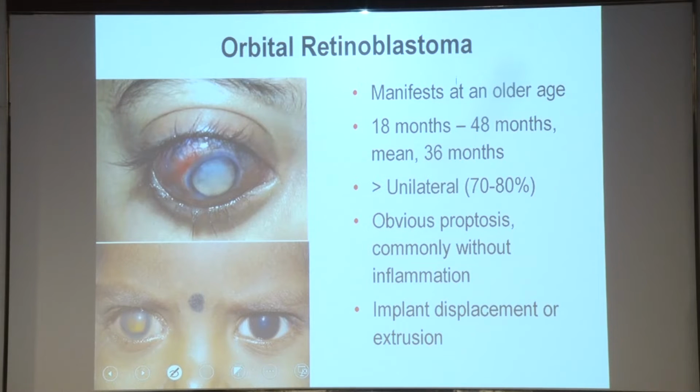It manifests in older children. You don't see infants with orbital RB because it takes time to grow. Mean age is about 3 years. Most of them are unilateral. Unilateral retinoblastoma is often missed.